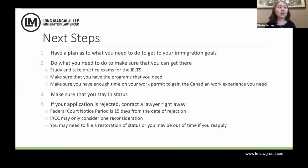Okay, first of all, if it is something where it's the immigration's fault, then you can file a judicial review of the application. But the notice period is very short. The deadline is 15 days from the date that you receive your rejection letter. Okay, you don't get extensions now. Right now, during COVID times, the courts are giving some leeway for that. But still, there are certain protocols, there are certain requirements. Make sure you contact a lawyer right away so you can be sure that if you need it to go to federal court, you can. Okay.